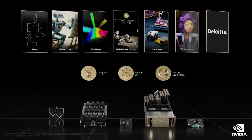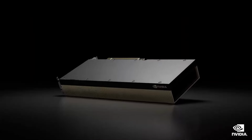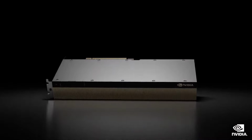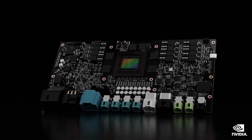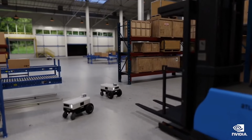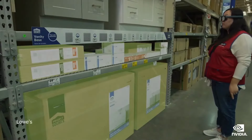OVX is the Omniverse computer and ideal to scale out Metaverse applications. Our second generation OVX is powered by Ada Lovelace L40 data center GPUs. L40 is in full production. Combining the transformer engine of Hopper, the GPU of Ada, and the amazing CPU of Grace, Thor will power the centralized car computers of autonomous vehicles starting in 2025. And like Orin, Thor will be the processor for robotics, medical instruments, industrial automation, and edge AI systems.